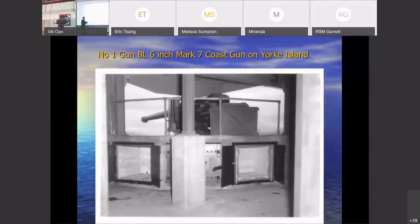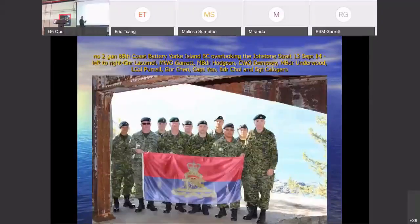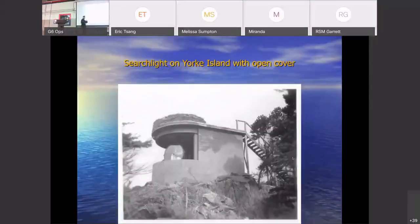Notice the ammunition recesses. We'll see these shortly, where they store the ammunition underneath the gun. And it's got good overhead cover. And this is number two gun, same. Notice how pristine it is, fairly good condition. There's an actual gun there. Next. And this is number two gun when we visited in 2014. Same overhead cover, a little bit of rust. The gun's gone. And we looked right down into the water, and the Artillery Islands are out there.